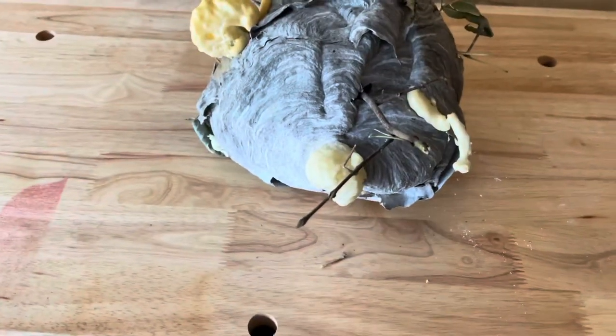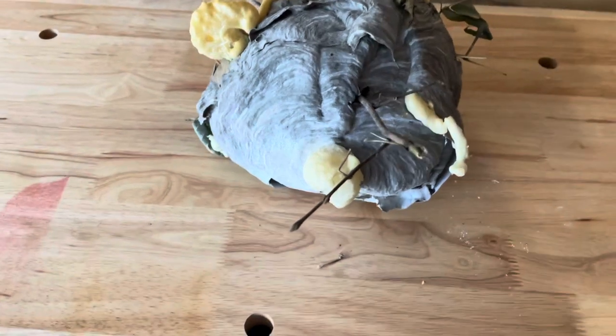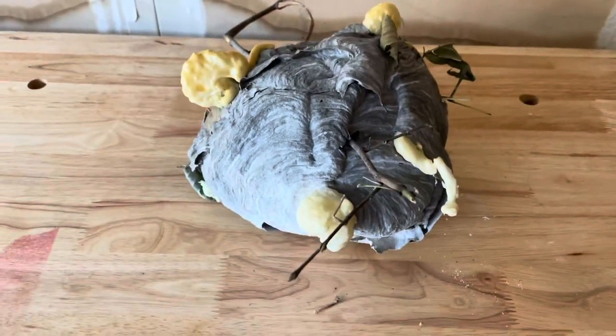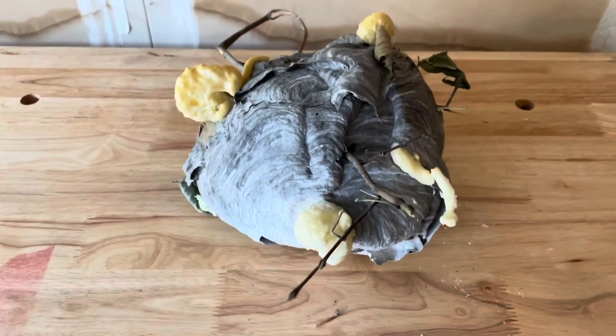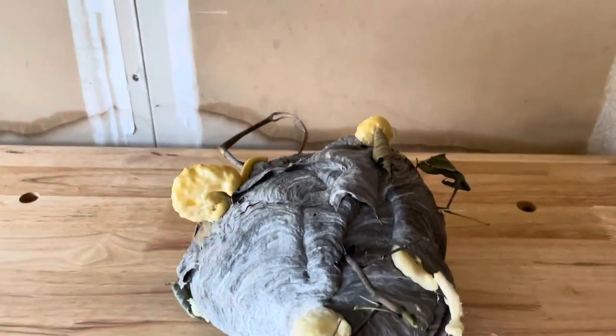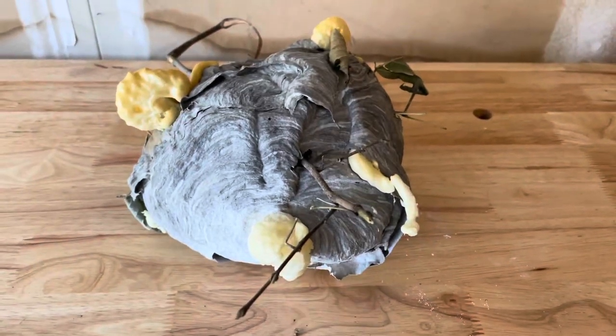I don't know, everyone always says they're worth money, so I kept a few of the really big ones. But so we're here to finish this video off. As you can see, here's that nest that I put the spray expanding foam in the other day. And like I said, we're gonna open it up.